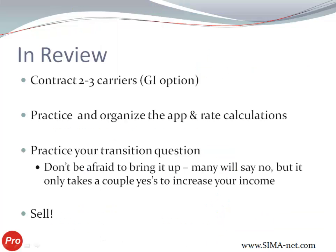So in review, contract with 2 to 3 carriers. Make sure you do have a guaranteed issue option. Practice and organize the app and rate calculations, and practice your transition phrases. Don't be afraid to bring it up. Many will say no, but as we saw before, only a couple yeses a month can greatly increase your monthly income. And then go out there and sell it.